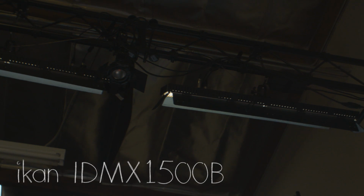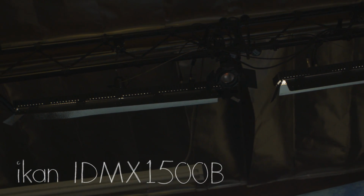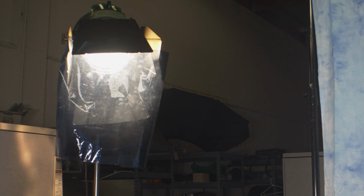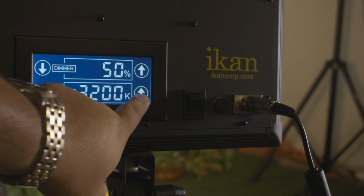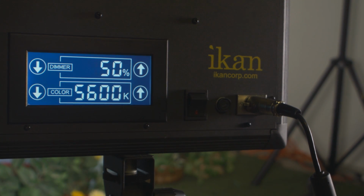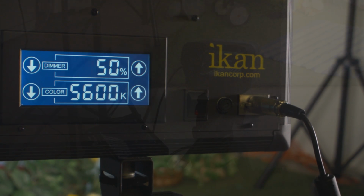Lighting-wise, I used Ikan's IDMX 1500B to light the blue backdrop, and two Ikan IB1000 LEDs to serve as fills for my model's face and body. I placed a single 2K with a color temperature blue gel to blast my talent with a strong backlight. Now, since I knew I was going to be shooting photos as well using strobe lights, I chose to set all my fixtures to 5600K. Now, being able to dial in color temperature is another great feature of these Ikan LED fixtures.